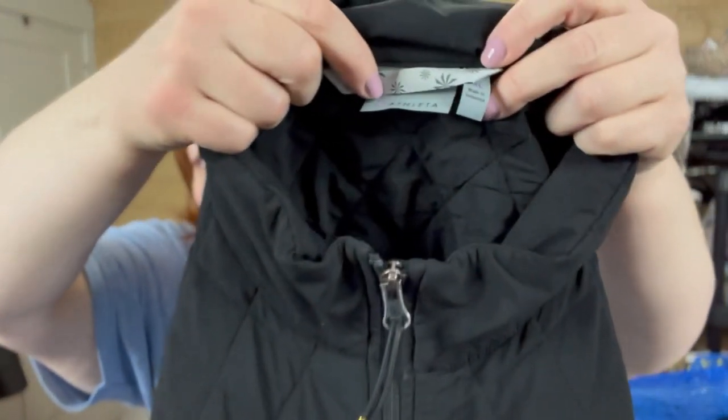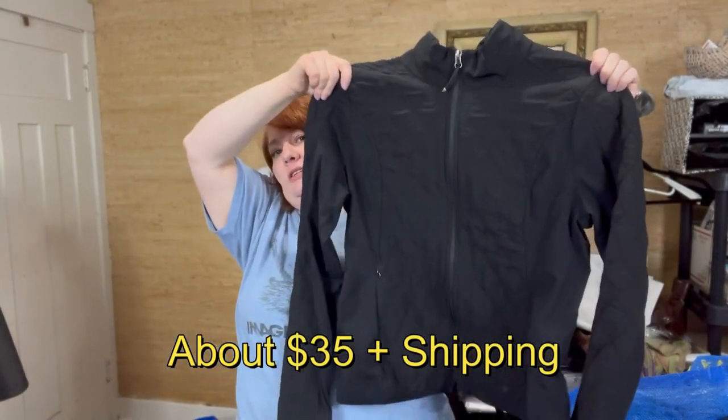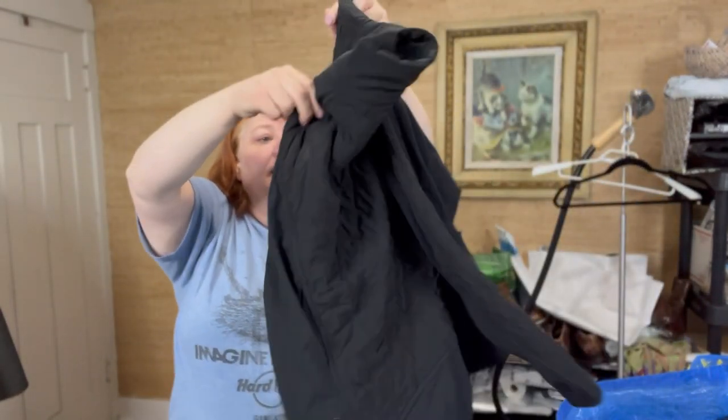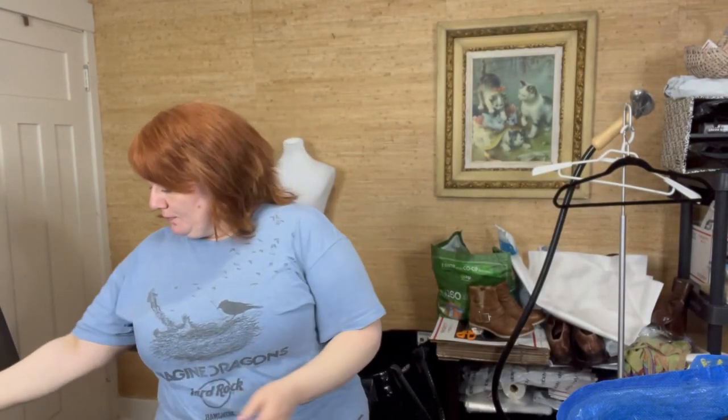No. Okay. So this is Athleta. This is an extra large. This is like a zip up jacket. So I thought, yep. And it's like a quilted lightweight jacket. Good for like the springtime, you know? Okay. What time is it? Okay, making good time.